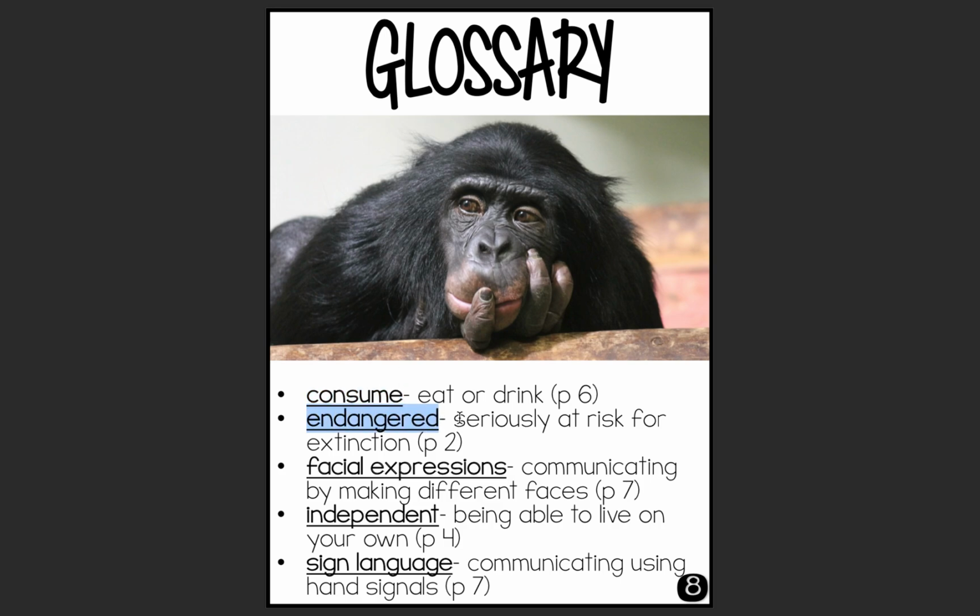Endangered. And that means seriously at risk for extinction. That means that they may die off. That's what extinction means. So they're seriously at risk for dying off or extinction.